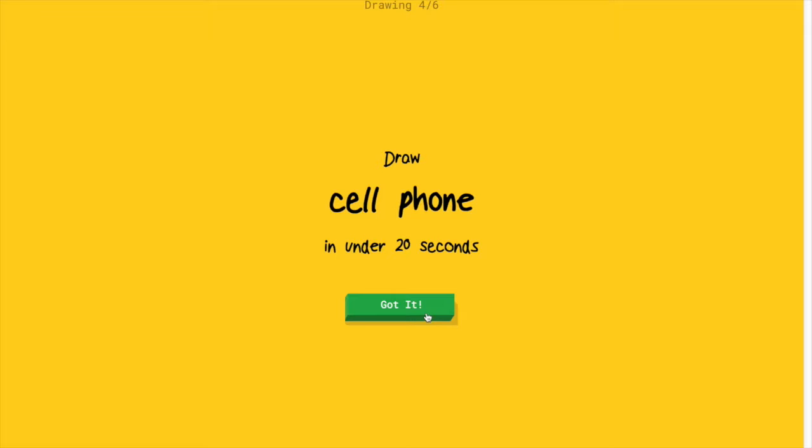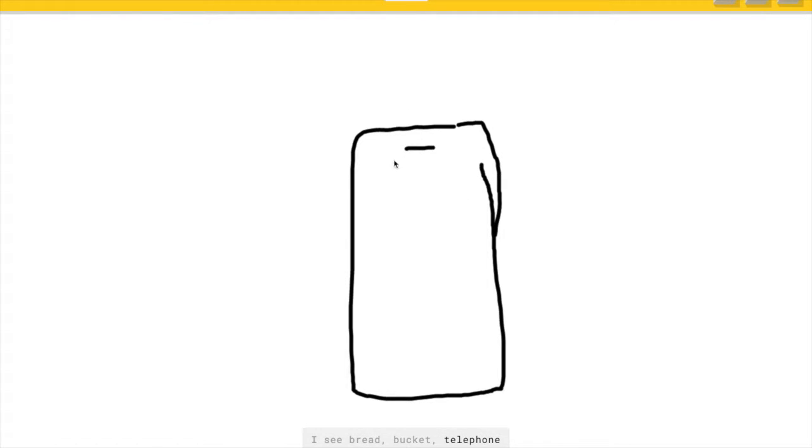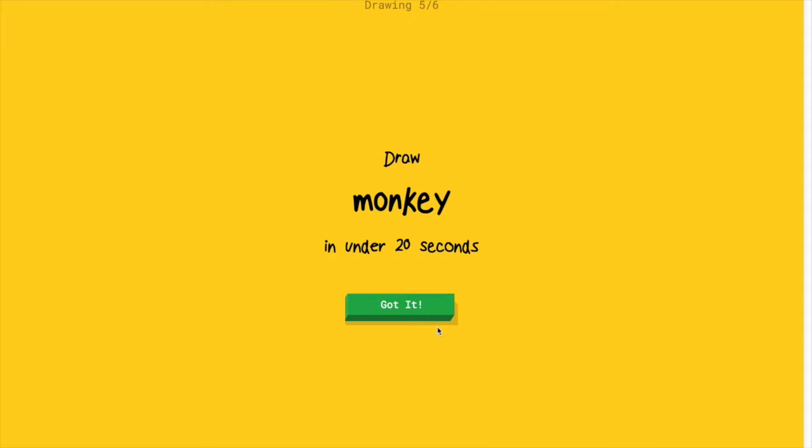I'm sorry, I think this is a weird shape at the end. Okay, cell phone. Maybe I'll just draw an apple. I see stairs, or golf club, or door, or suitcase. I see bread, or bucket, or telephone. I see bed, or sleeping bag, or phone. Oh, I know, it's cell phone. Hey. Alright, this is what I failed in before.